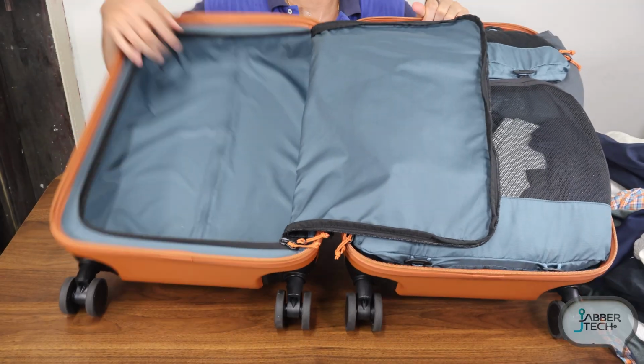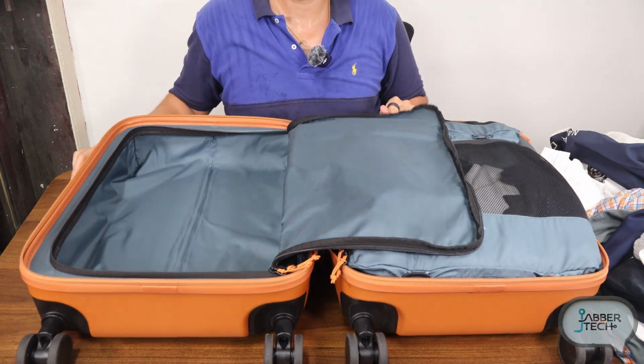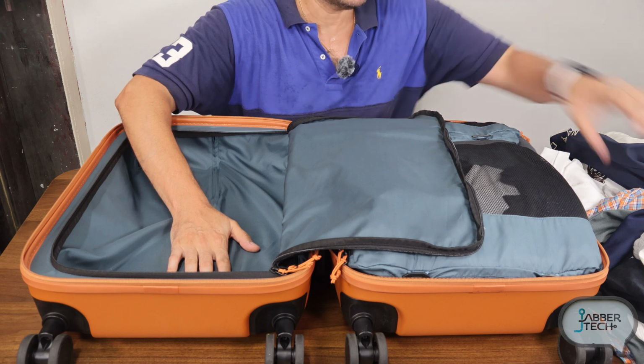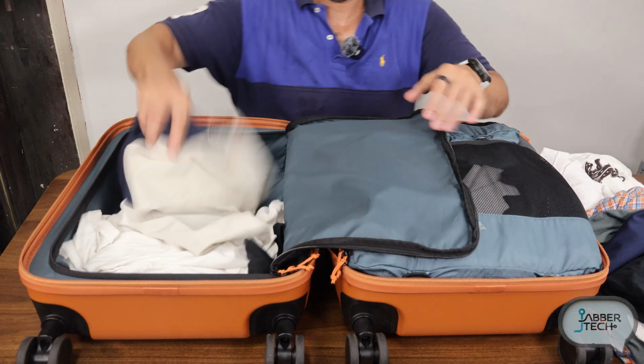If we put all my clothes aside, you can see I have a huge pocket here. Again, plenty of space for larger items like jeans or a suit, if you happen to wear suits, or even just if you wanted to pack a lot of clothes and whatnot, like I do. So let's just go ahead and put these right back on the inside here.